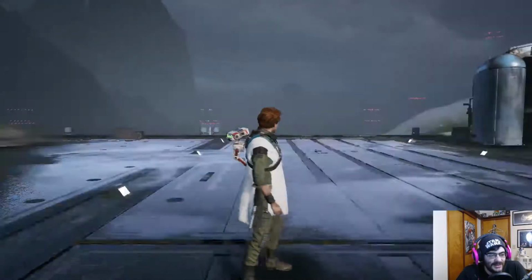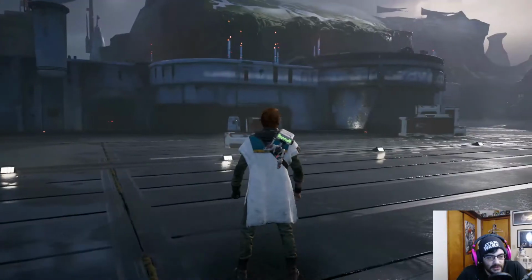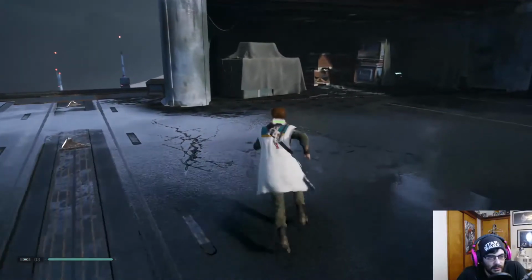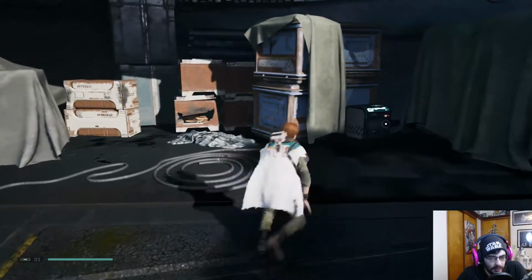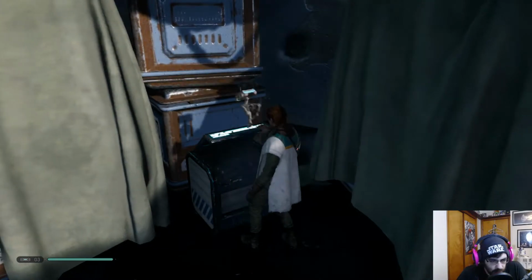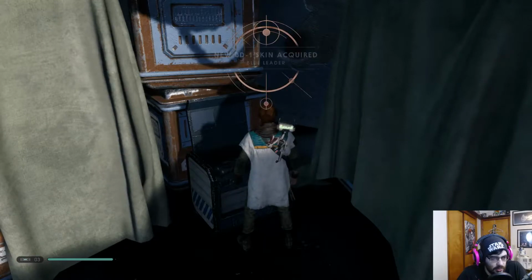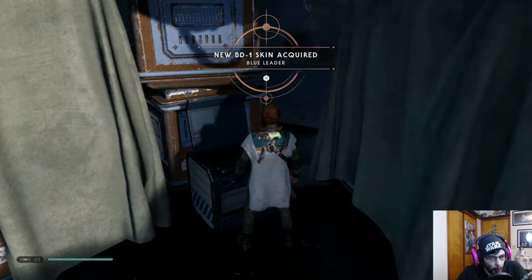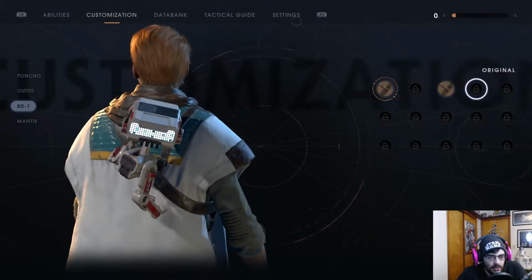Alright. We are on... What's the name of this? Kefir? Something like that. Or Kifo? I think we're in Kifo. Alright. Ooh, there's a chest. We're gonna take it and open that chest and get whatever's inside. What is it? BD-1 skin. What? What was it?